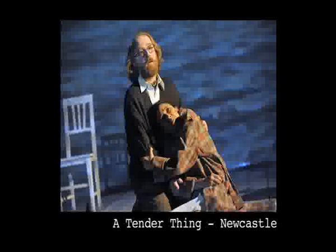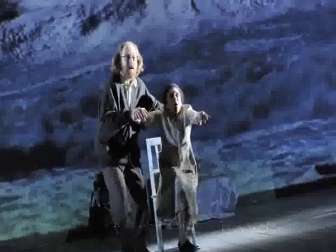We used the Lightlock on a new play called A Tender Thing at Northern Stage in Newcastle. The set design was based around 3 gauzes with projection on them, with the actors playing the scenes in between the gauzes, so it was very difficult to light them.